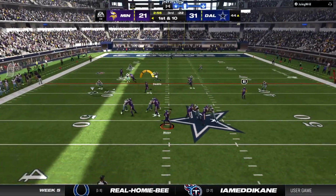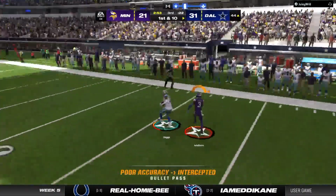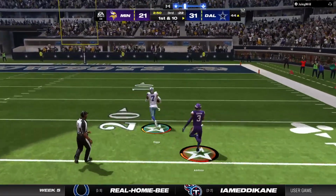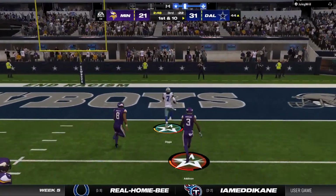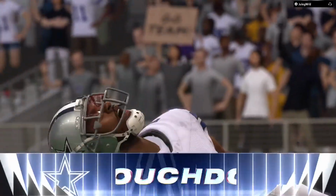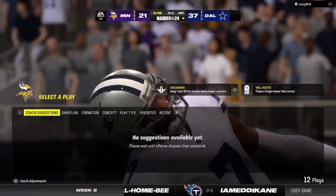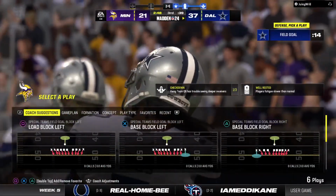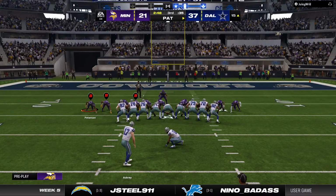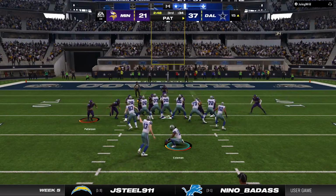Back to throw. Moses. Rifles one, and that's going to be intercepted. Picked up by Trayvon Diggs, down to the 10. And he takes this one back into the end zone. And the Cowboy defense has a touchdown. So that's a real wrench thrown in now for this offense. They're trying to make a game of this in the third quarter, but that is not going to help.